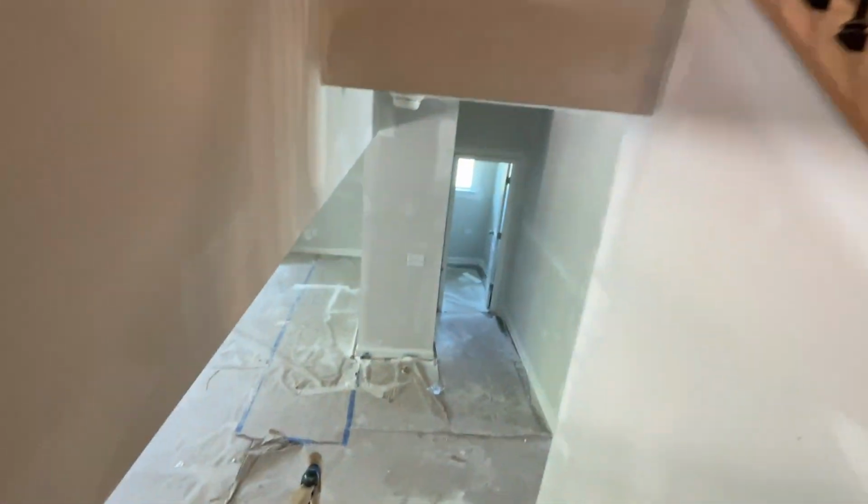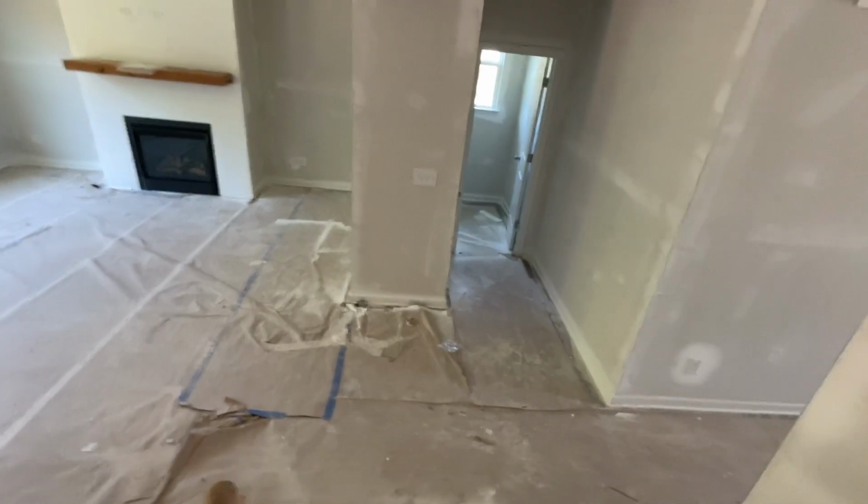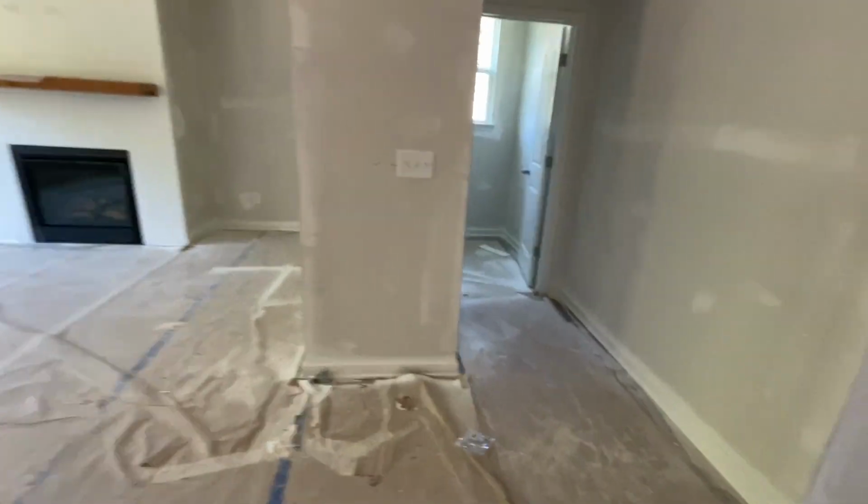I'm going to wrap it up by showing you the basement. The only difference in this floor plan, and they have other ones if you like this particular one, like I said, is it's either a 4 or 5 bedroom. Some of them have a finished third level, like an attic space, that's really like a loft with another bathroom up there. But I really, really like this layout.